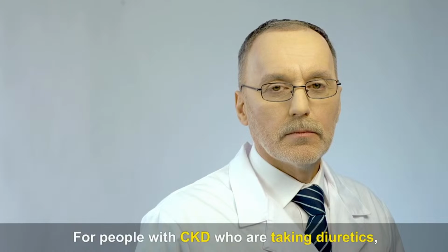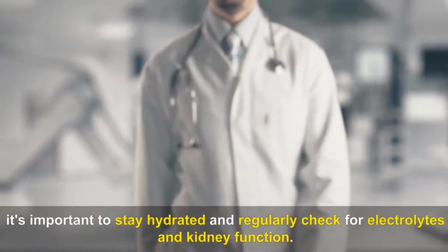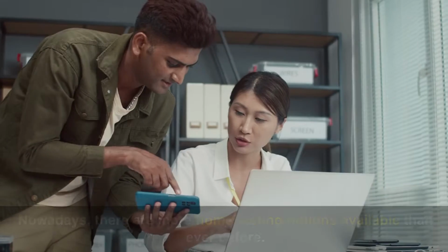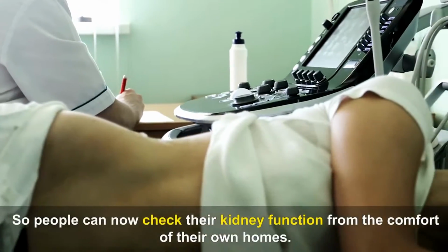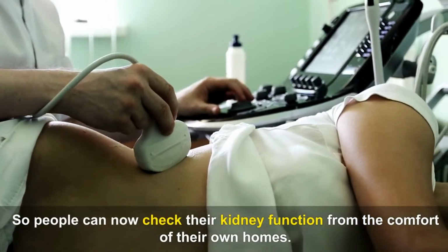For people with CKD who are taking diuretics, it's important to stay hydrated and regularly check for electrolytes and kidney function. Nowadays, there are more home testing options available than ever before. So people can now check their kidney function from the comfort of their own homes.